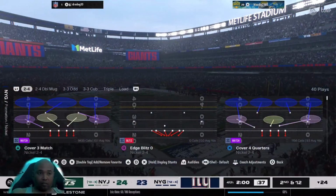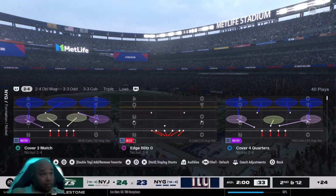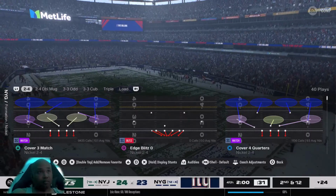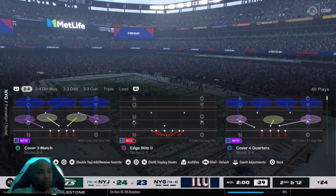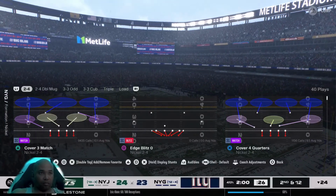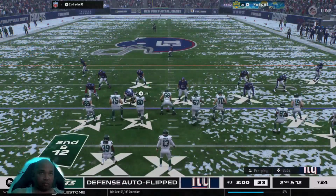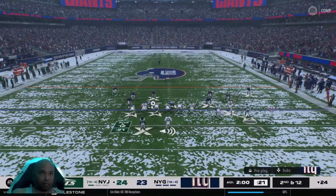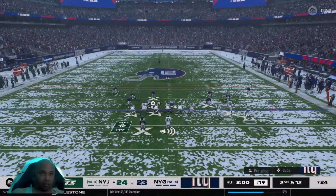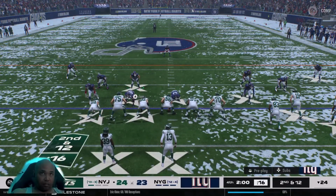So we're down to the 2-minute warning here from New York. Jets holding just a 1-point advantage. All right, here we go. 2nd down.